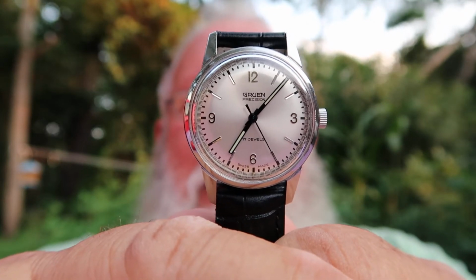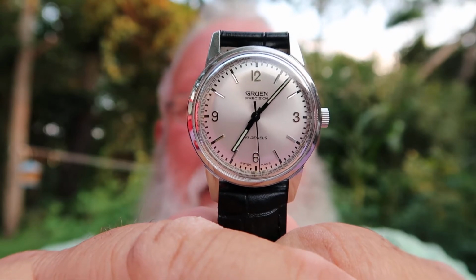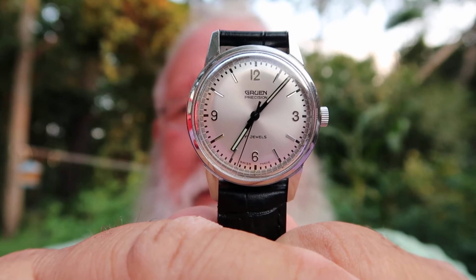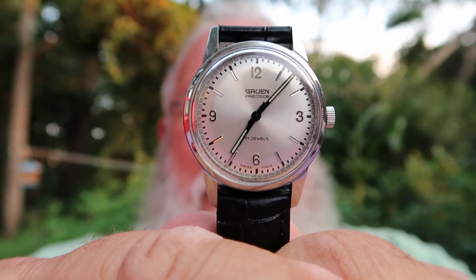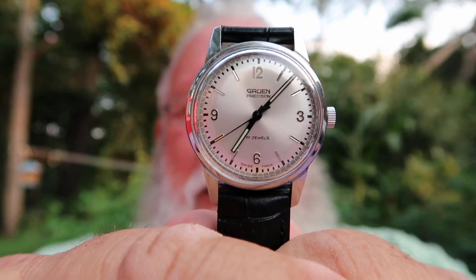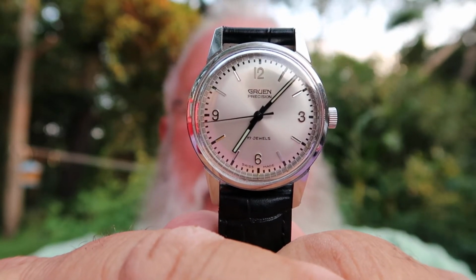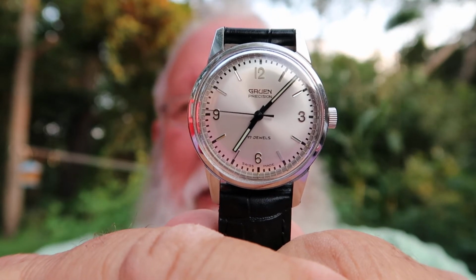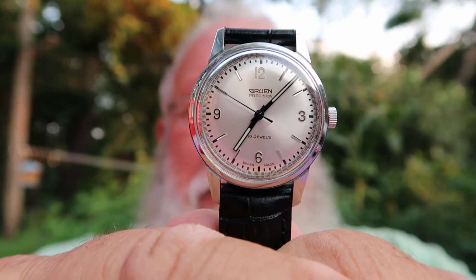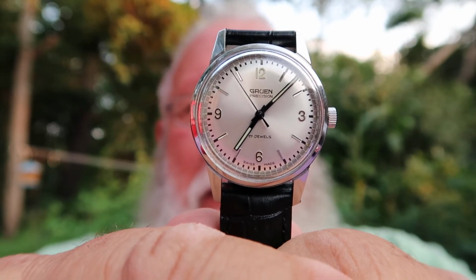Now, I have a question. If this said Rolex on it, what would this cost me? Well, 10 times what I paid for it, I'm sure. But somebody convinced me that this is not a gorgeous watch. It absolutely is. So it's 33.5 millimeters wide, 10 millimeters thick. It has the manual wind 510 movement. And so every day you have to wind your watch.